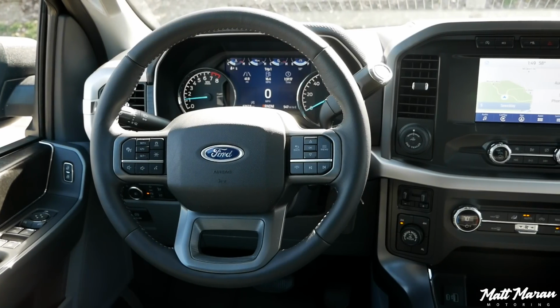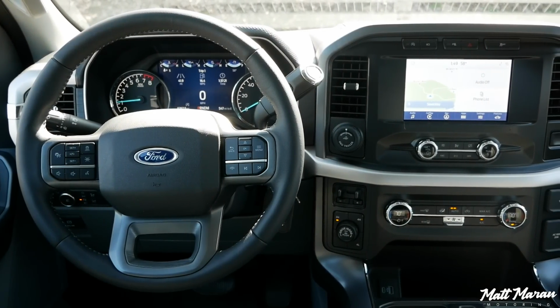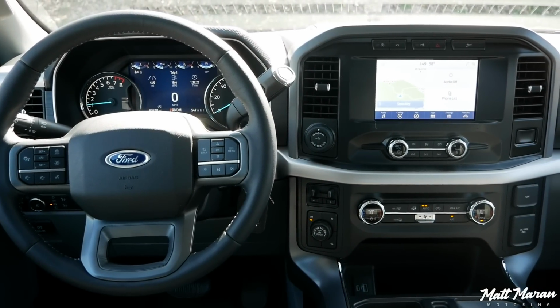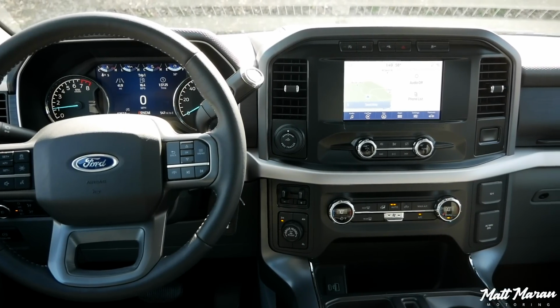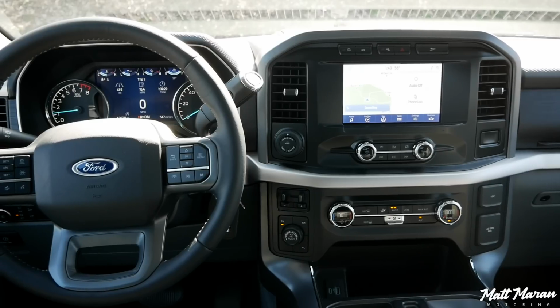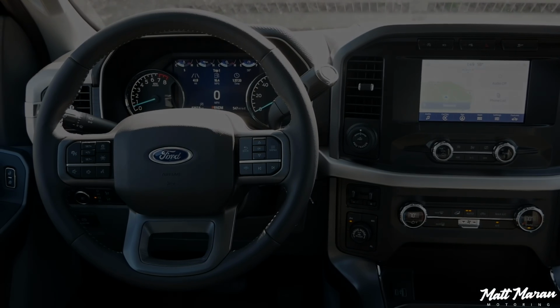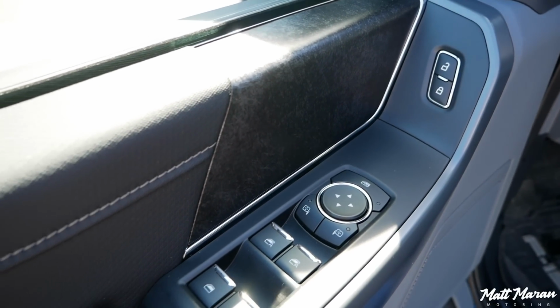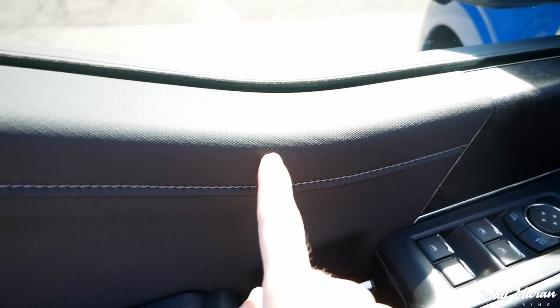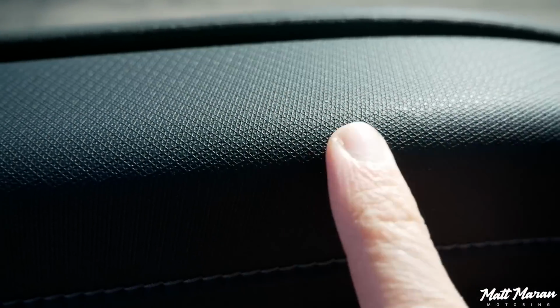But anyway, I think that they made some nice changes here. This infotainment system is improved, even though it's not any larger on these versions of the F-150. But you do have a touchscreen as standard now. Previously, on the previous generation F-150, you didn't even get a touchscreen as standard, so that is a nice little upgrade. Also, some of the materials around the door panels, the dash, all that is nicer than it was before. A little bit more softness to it. So they made some improvements for sure.